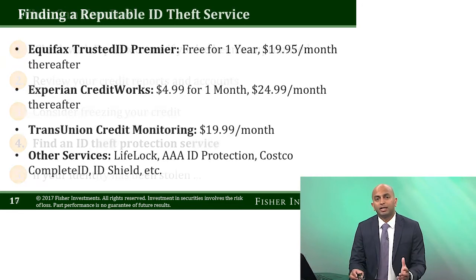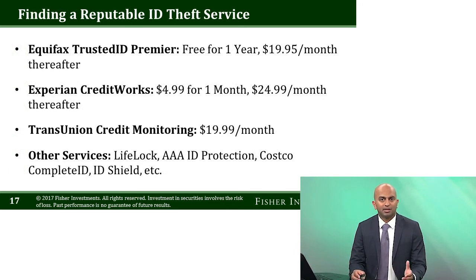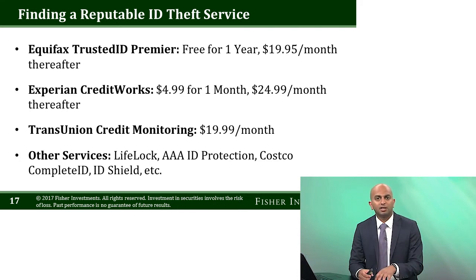Now, the major 3 credit bureaus offer ID theft protection service, and as part of this breach and their response to the breach, Equifax is actually offering their Trusted ID Premier service for free for a year. What that service does is it provides you credit monitoring, ID theft protection, about $1 million in coverage, insurance coverage if your ID actually does get stolen, and then access to experts, both legal and ID theft recovery if you do in fact need it. After the first year, it's about $19.95 a month.